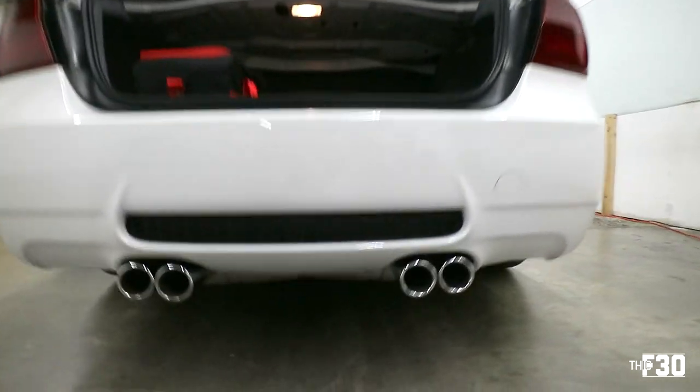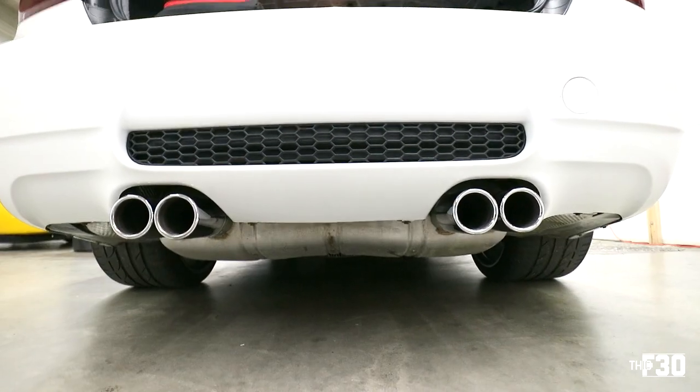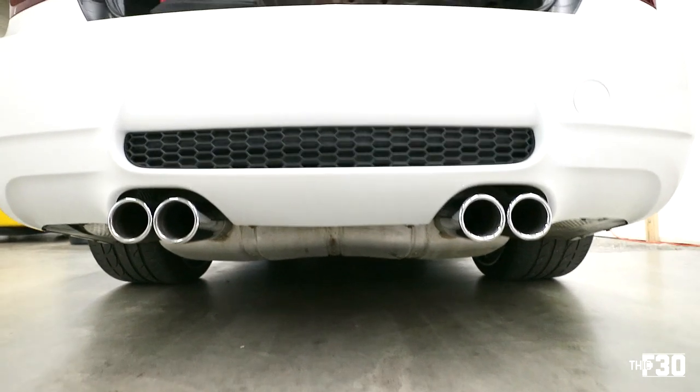So, pretty simple. Probably the easiest carbon piece that you can put on. Just depends on what kind of car it's going on. The F31 wasn't so easy, but this one is very simple because of how small it is and the fitment is on point.